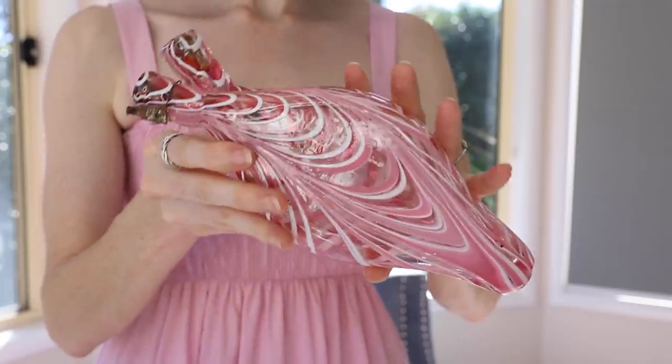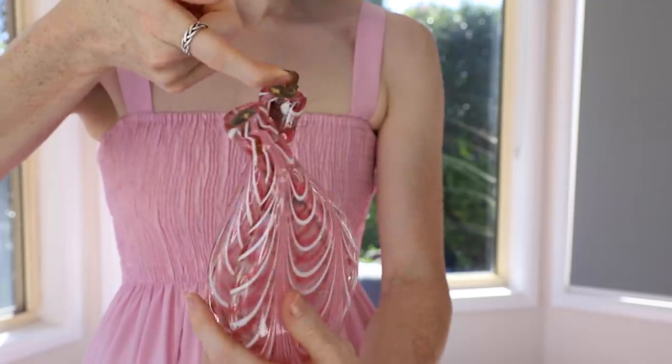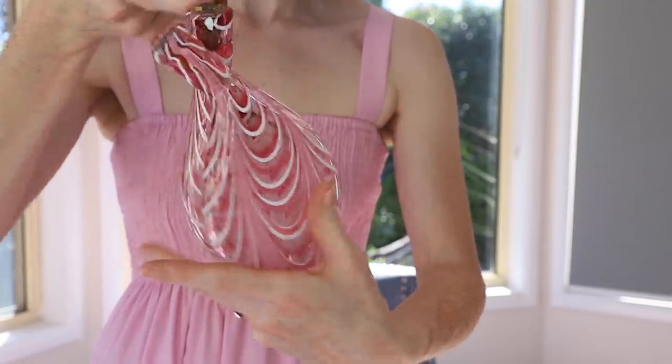I might get Sam to build me a timber stand for it because I really don't like the idea of hanging it. I think it's too precious and I really don't want to risk it breaking.